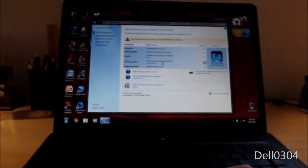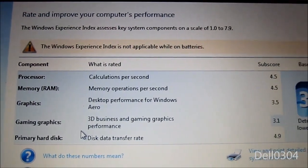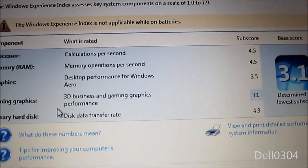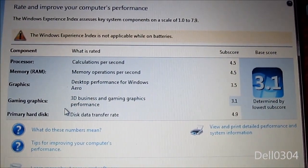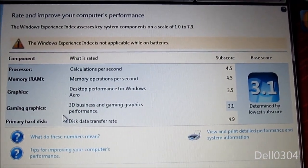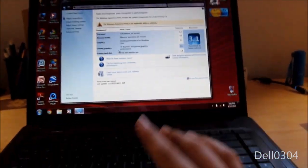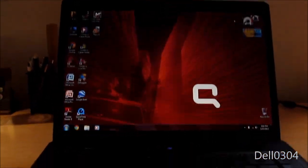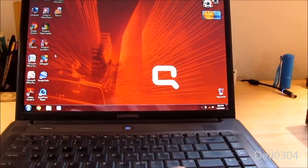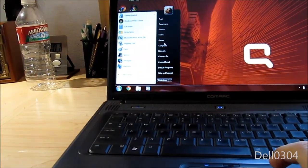Go ahead and go into the WEI. The Windows Experience Index, not that bad, yeah, whatever. We have a 4.5 for CPU, 4.5 for memory, 3.5 for graphics, 3.1 for gaming, and 4.9. So, not that bad for a 5-year-old laptop. And yeah. So, not sure what else to show, but yeah.